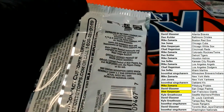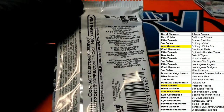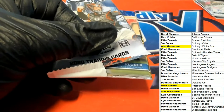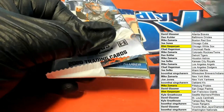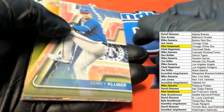Final autograph about to come out of here. Auto number four. Let's hit that Torkelson, Mike. Or actually Dan. Dan has Detroit. I know Mike's looking for a good hit. And so good luck to you, Mike.